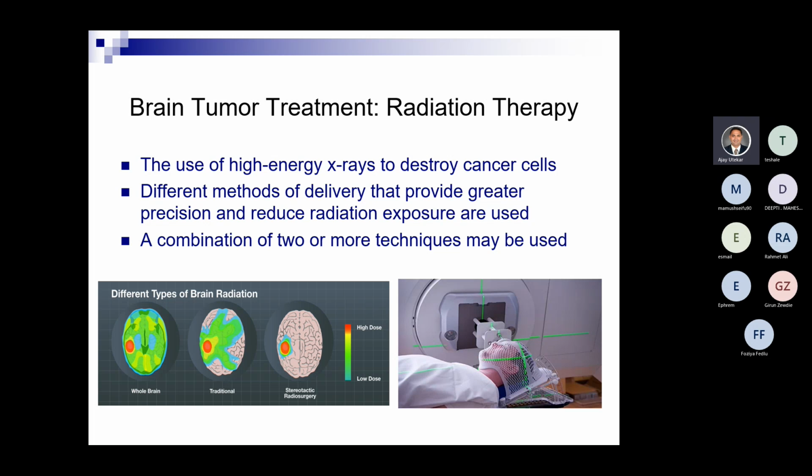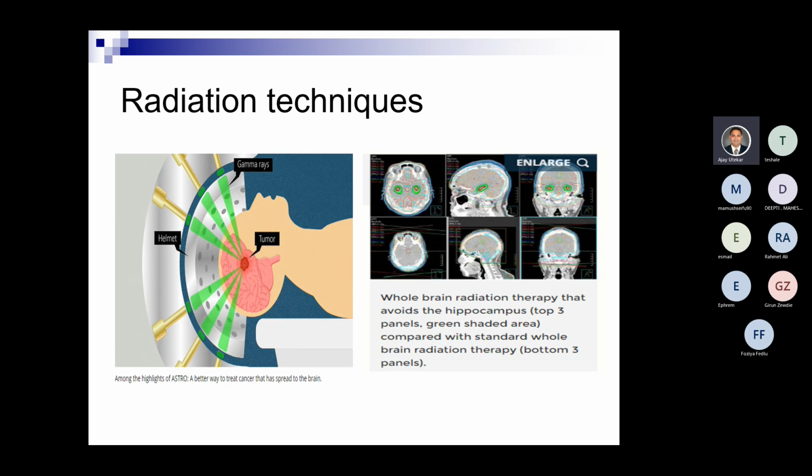In radiation, there are different techniques. This picture is a stereotactic radiation technique, which is more focused. Earlier there was cobalt. In the brain, a more focused radiation treatment strategy is used. These are radiation techniques; you can see pictorially, these are gamma rays. There are different types of rays which are given, and you can see whole brain radiation therapy, which avoids certain areas, as the vital functioning of the brain has to be retained. Nowadays, more programmed and targeted radiation treatments are given.